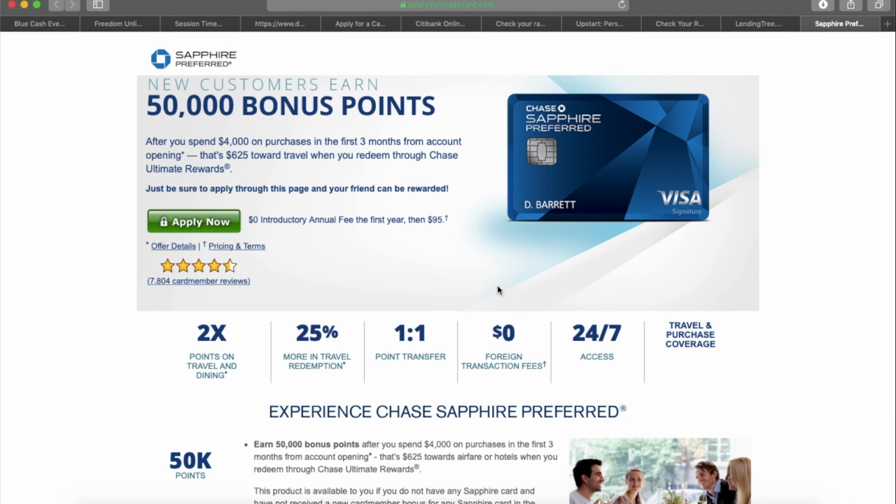And you do get an introductory $0 annual fee. After that it is $95 a year. Although I've heard, I haven't done this yet, this will be my first year where they're going to charge me the $95. If I can actually prove that I've been very disciplined in paying down my cards and being on time with all the payments, you can actually call Chase and ask them to waive the fee for you again. So they'll do it one more time, and then by the time the third year hits, I think that's when you are going to have to pay the $95.